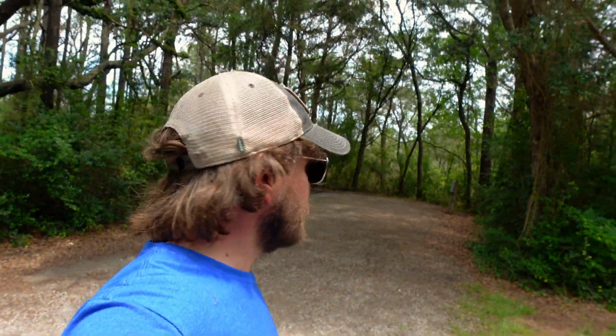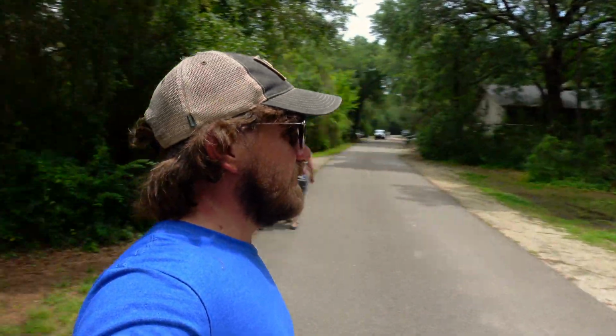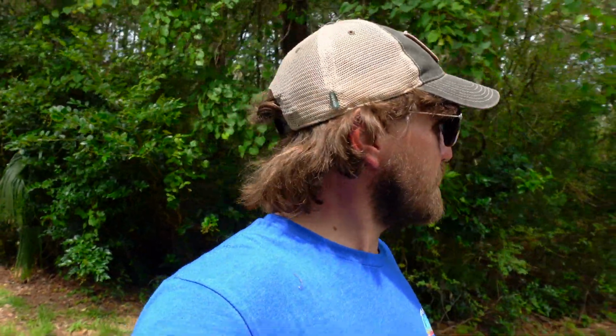All these sites here at Huntington Beach are extremely spacious, so you shouldn't have any problem. Pretty much whatever site you want to book, just book it. And it seems like there's a good bit of tree cover on most of them. Like I was telling you about the trees earlier, they form these caves almost over top of the sites. So it is pretty cool.